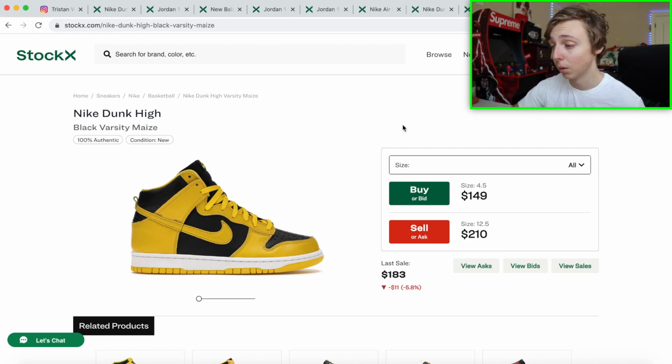These are dope, and they're a good price. This is gonna be one of those Dunks that's gonna be very expensive in the future just for the colorways that it's based off. That kind of makes sense.